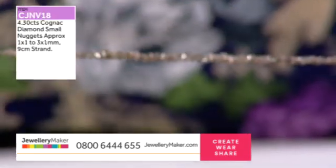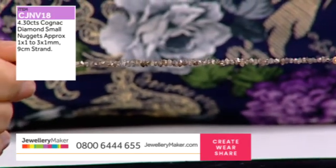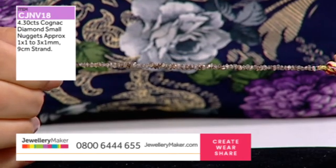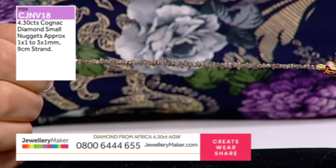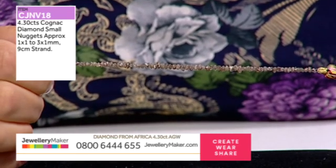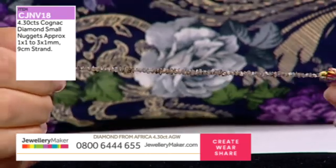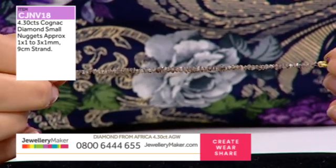Cognac. It's got a lovely colour, hasn't it, cognac? I can't stand the taste of it, but the colour's beautiful. Oh, I quite like cognac. Do you? Yeah. Who's a cognac lover here? No, Sheridan's not. Katie is. No, you do need a strong constitution for that drink. I'm not good with spirits, in fairness. Don't do spirits too well. Oh, I quite like spirits.